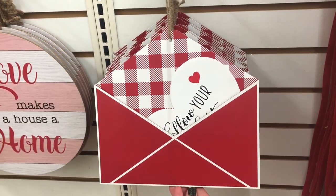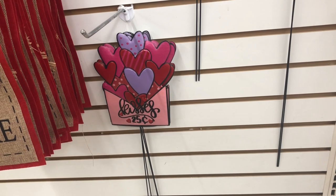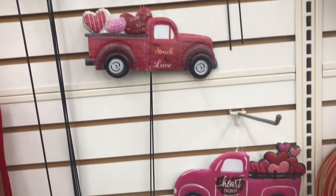This one right here is my favorite. Look at these picks. You could put them in your front yard, in your garden, or in a potted plant. They are perfect.